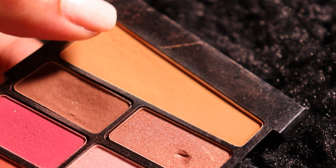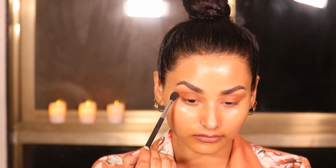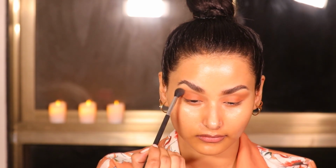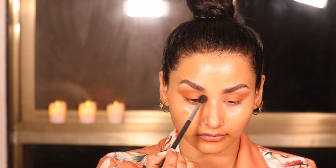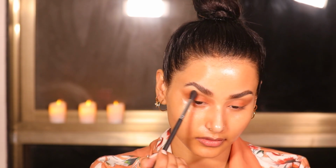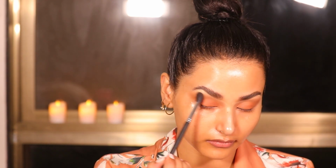Next up, I'm using again the same warm transition shade and defining the crease. This will give a very nice ombre effect. You see how I'm blending it, extending it outwards and a bit upward. This is what works for my eye shape. When I pull the eyeshadow upwards, it gives me a very nice lifted cat eye look.